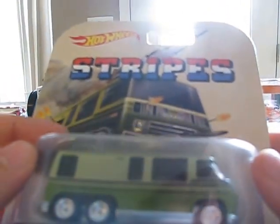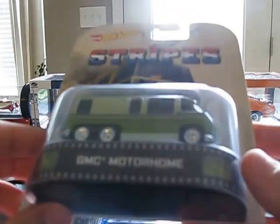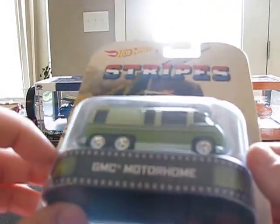Pretty neat little piece of retro entertainment. I really don't find these as much now, which really stinks. Walmarts weren't stocking them for the longest time, and I could never get any retros because Walmart was being so slack on their stock.